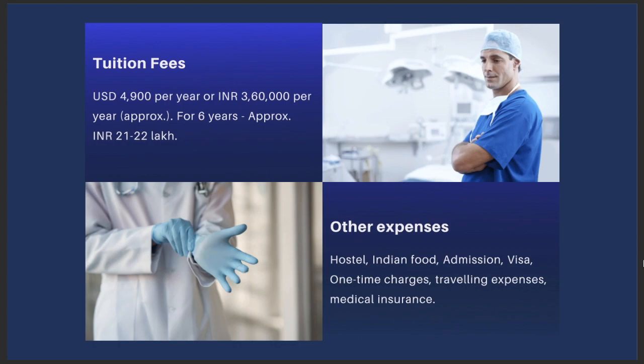See, the hostel is around $800. If you include fees plus hostel and calculate, it will be around 25 to 26 lakh rupees alone. Most of the agents tell students only the tuition fees plus the hostel fees, and they don't tell anything else. And I think that is a wrong practice.